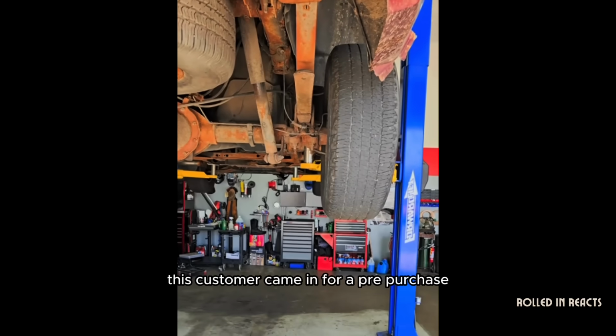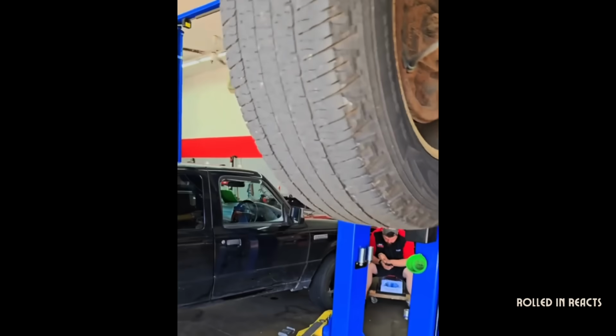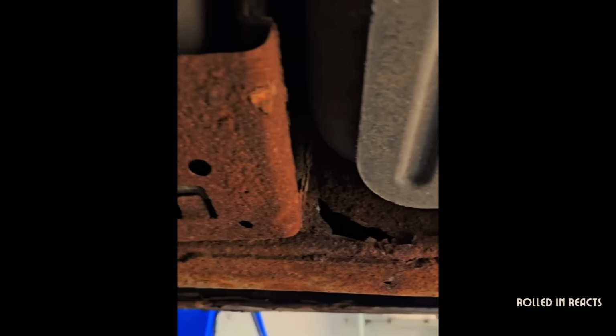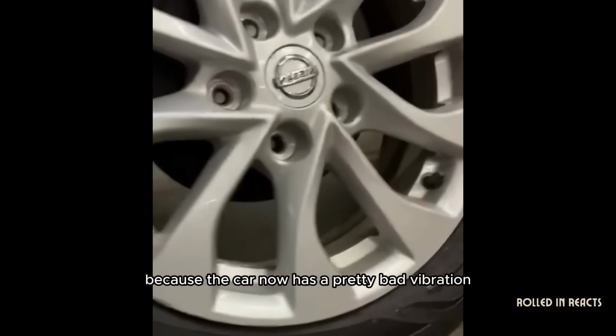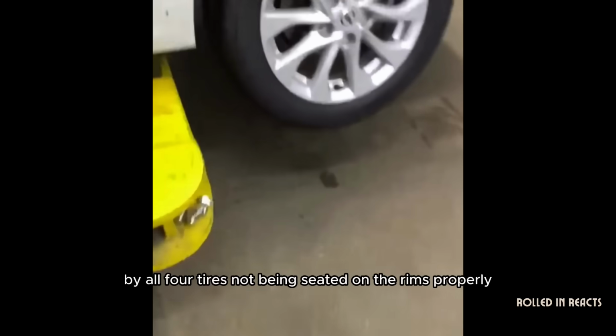This customer came in for a pre-purchase inspection of this car, and this is what the mechanic found. The owner of this car had installed their own tires, but came in because the car now has a pretty bad vibration. The technician discovered the issue to be caused by all 4 tires not being seated on the rims properly.